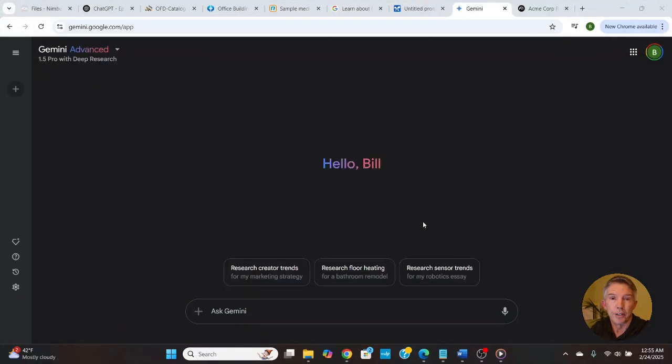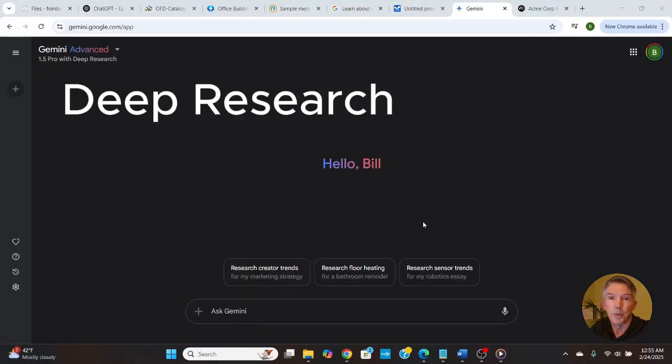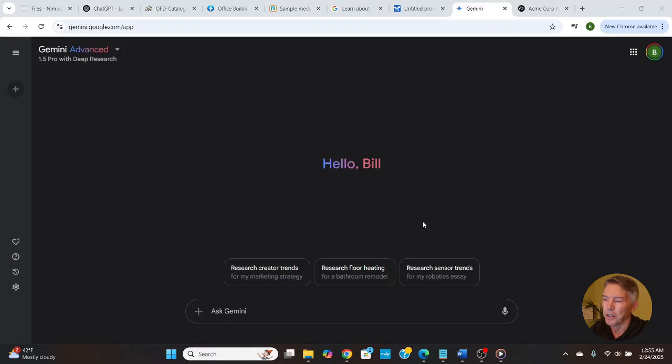Let's move on to deep research. In the last episode, we saw OpenAI's version of deep research that comes with its $200 a month plan. But you can get Google's version with Gemini Advanced at $20 a month. The idea is similar. You enter a prompt to research a topic, and Deep Research scours Google's website index to find up to hundreds of sources to create a report.